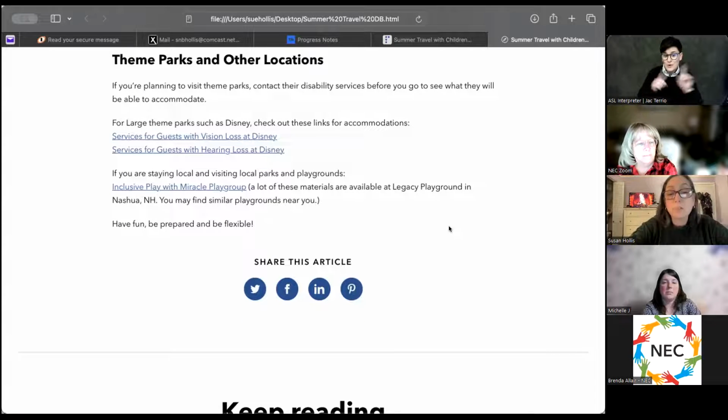And if you're going to go to theme parks, if you're planning to visit a theme park, contact the disability services before you go to see how they will be able to accommodate you. For large theme parks such as Disney, check out these links for accommodations. These will not work for me because this is a PDF. But again, if you go to the NEC website and put in summer travel, you'll be able to access those links. Guest services for hearing loss at Disney. Guest services for vision loss at Disney.